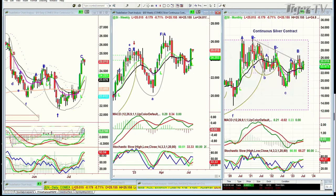We discussed silver as being a little different to gold, pulling back a little bit today. Big, strong leg C. Much better chart pattern at 25.01. Let me just do this quickly.